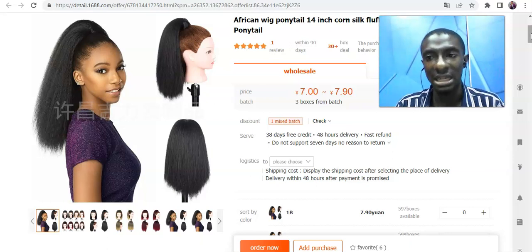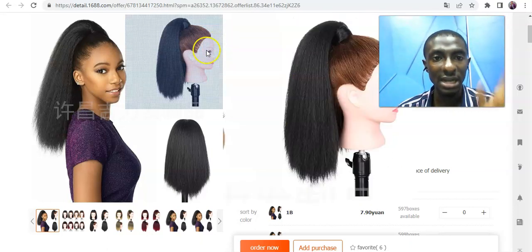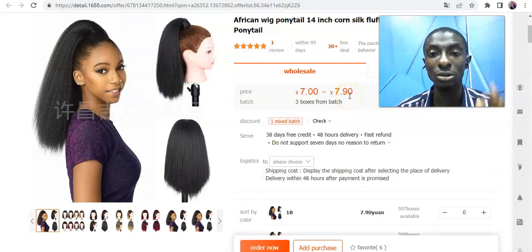They don't need to right click to translate to English like you are doing. But why are you buying here? You are buying here because it's cheap. Take a look at this wig. It's selling for 7.90 yuan, approximately 8 yuan.